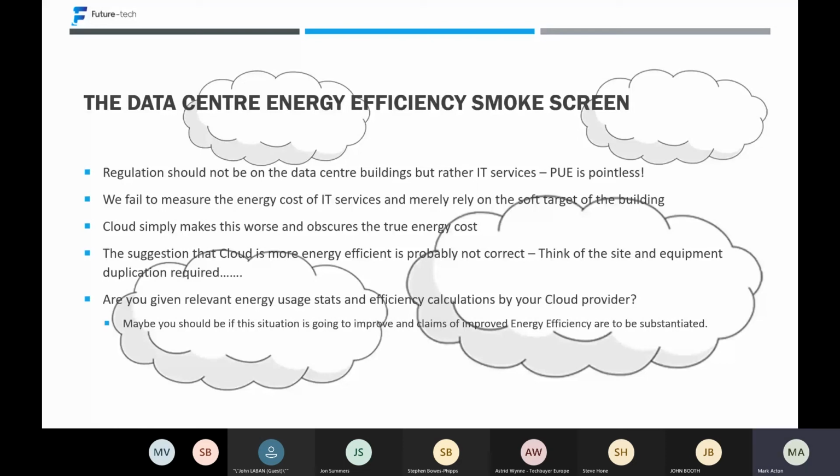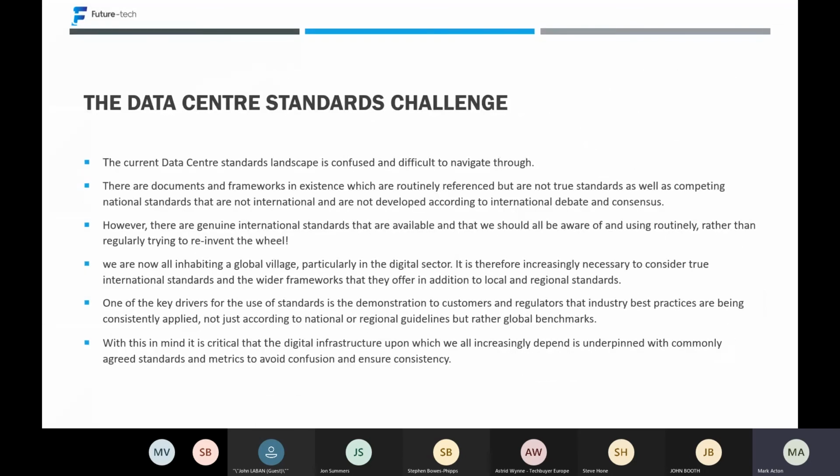Standards. We mentioned standards. So, what have we got? Where are we going? The problem with the standards landscape is it's actually very confused. We think of standards as being standardized. Well, they are to a degree, but unfortunately lots of people use the term standards when they're not actually talking about true standards. There are all sorts of documents and frameworks out there that aren't true standards, but that we reference repeatedly within the sector as being standards.